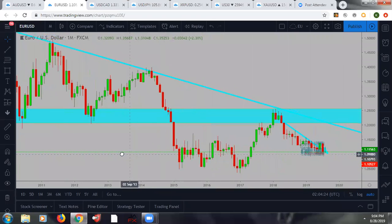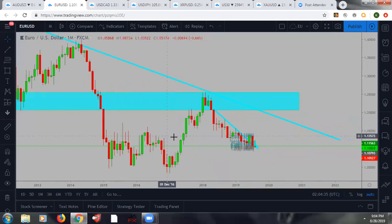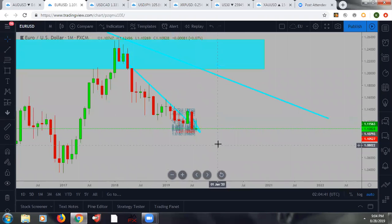So when it comes down to the monthly, we see the same constant market respecting the bearish trend, and it's respecting it to the point where it has hit that resistance level at this support. Overall, when it comes down to the support and resistance level, it has not closed below this. We started to see a lot of wick exhaustion, but this is the monthly, let me remind you. So we still have to wait for it to close down.